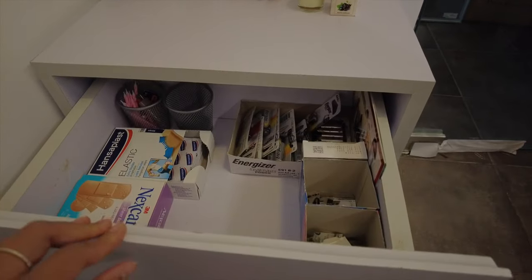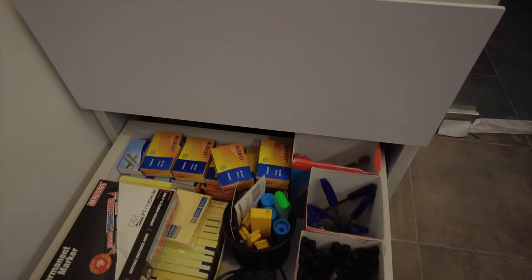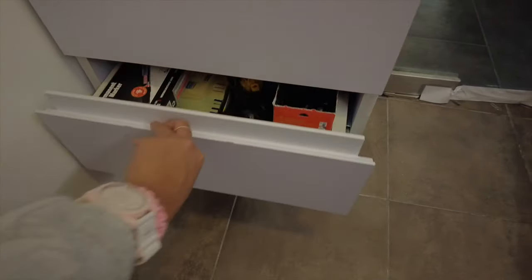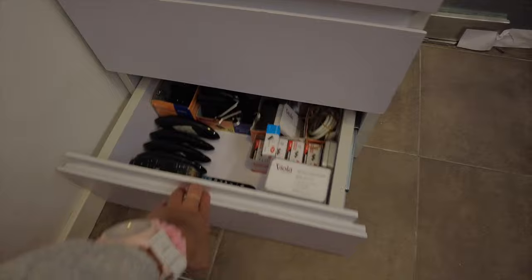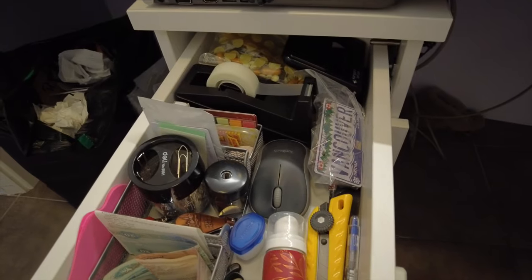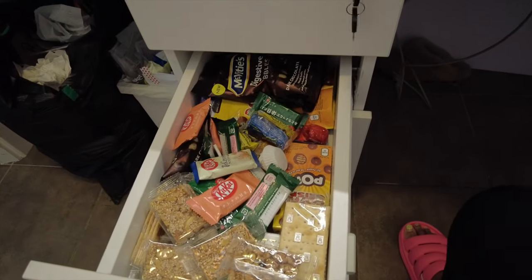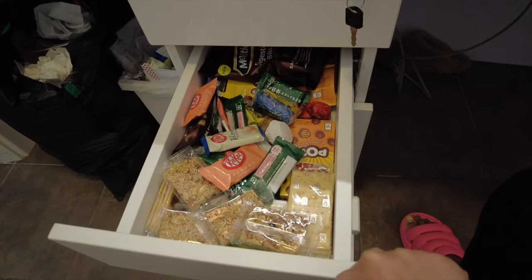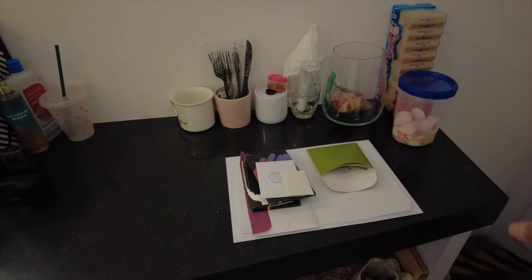Hey guys, so finally I'm done fixing these drawers. Like, it's more organized now. I should have done a before and after with this. They're like so not organized. And then here is mostly my stuff. My chocolate drawer, like my food drawer. This is how it looks like now. I'm still gonna fix this so it'll be less clutter.